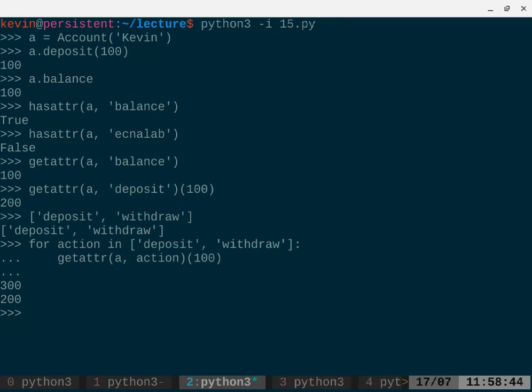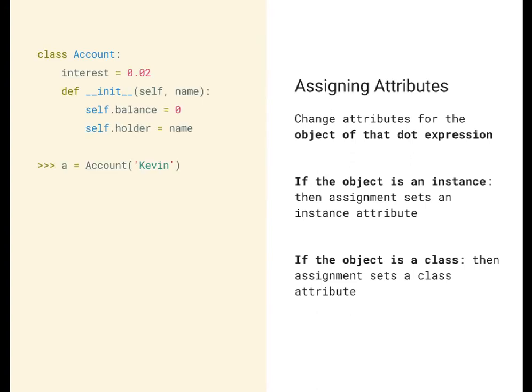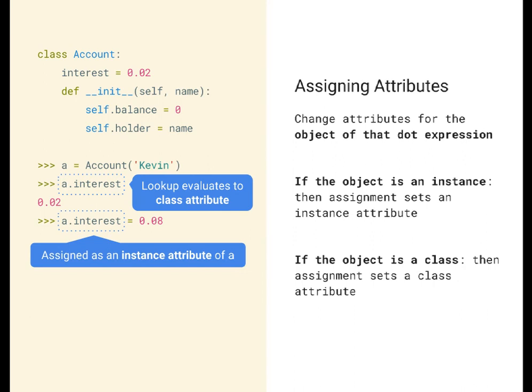All right. So assigning attributes, I can change the attributes for the object of that dot expression. If the object is an instance, then assignment sets an instance attribute. If the object is a class, then assignment assigns a class attribute. So we saw this earlier when I tried to assign to a.interest and made it 0.1, right? So if I have a class of accounts, I can create an account for Kevin. My interest is 0.02 because I follow the lookup rule and look in the class. But now if I change my interest, then it will no longer evaluate to the class attribute. It will now evaluate to the instance attribute for a. So if I ask for a.interest, because I've assigned it to the object a, then a.interest is 0.08. I can ask for Account.interest, and it's simply because it's a separate object in space, the Account class still has a 0.02 interest.